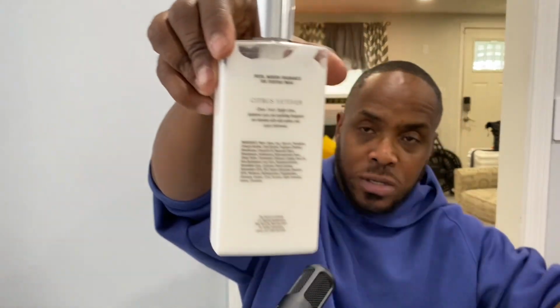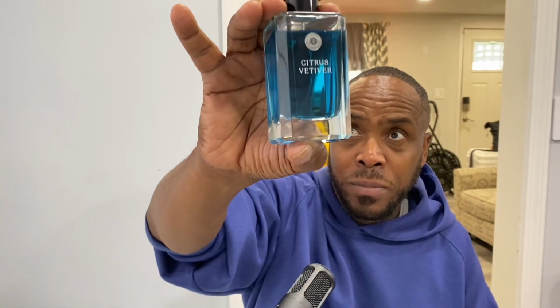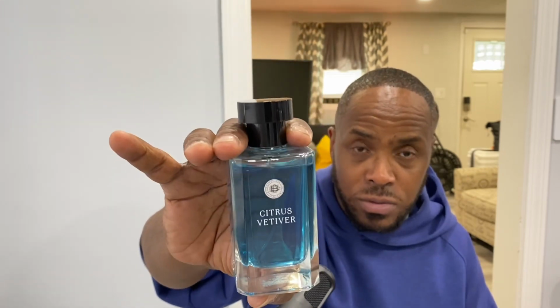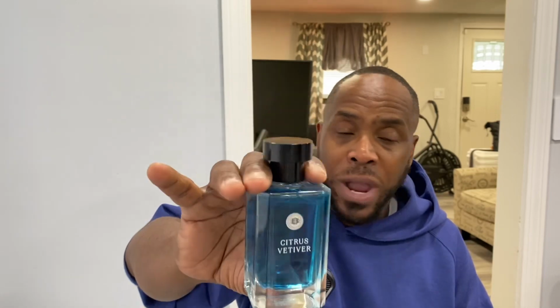And it says it on each and every one of these bottles here: the lotion, the shower gel, as well as the EDT. Caution, this fragrance right here, look at the tint, it's blue. So be careful spraying this on white or light shirts. Spray it on your skin or underneath on your t-shirt. Do not spray it on your outer layer if you're wearing like a white button up, because I'm not sure if this will stain. Haven't stained any of my shirts yet, but I just don't want you to do that.